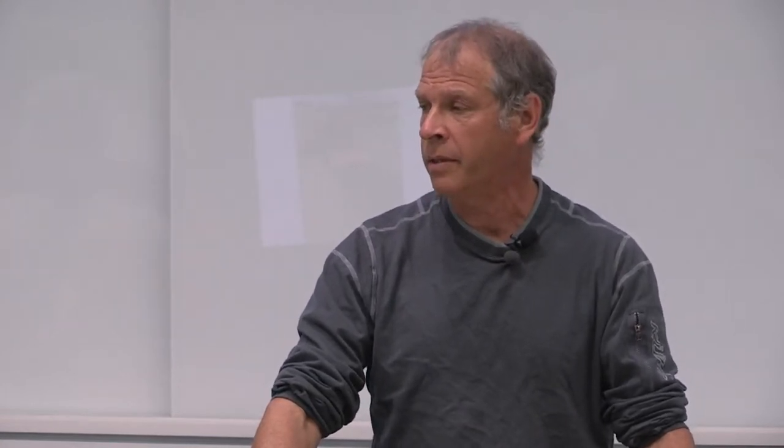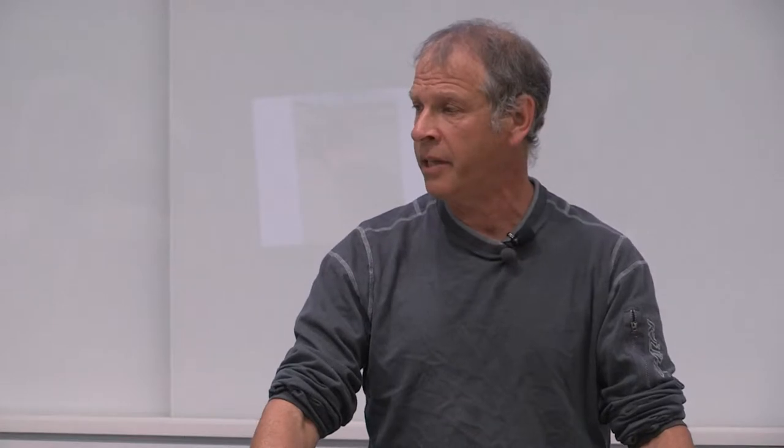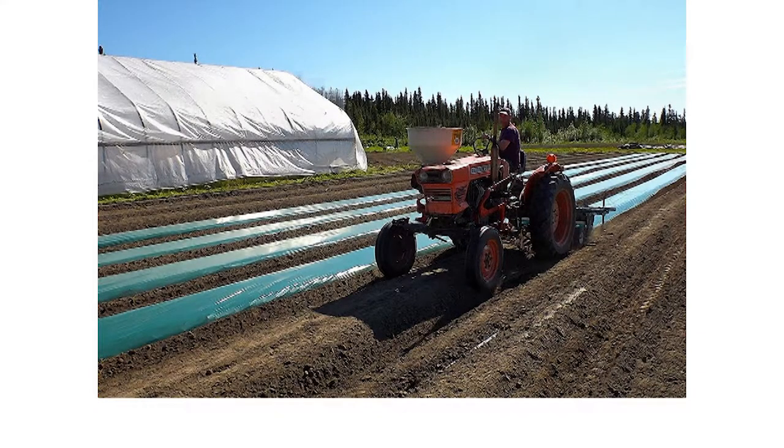I start off plowing with a chisel plow, and then tilling with a rototiller. We'd form beds and lay drip tape and use plastic mulch for all the field beds. The reason why we use plastic mulch is it heats up the soil, it keeps the soil moisture in, and it cuts down on our many weeds.